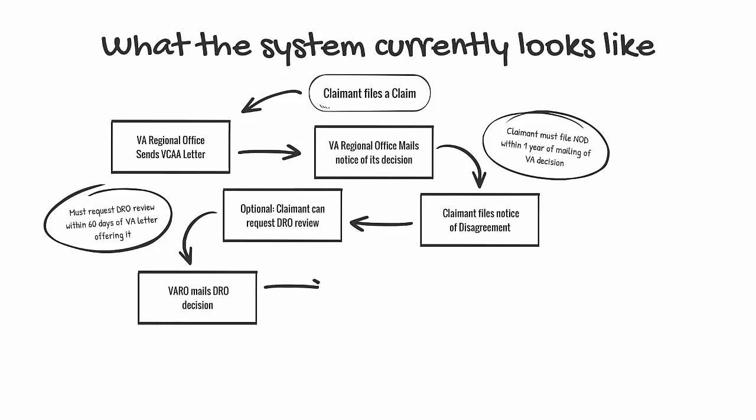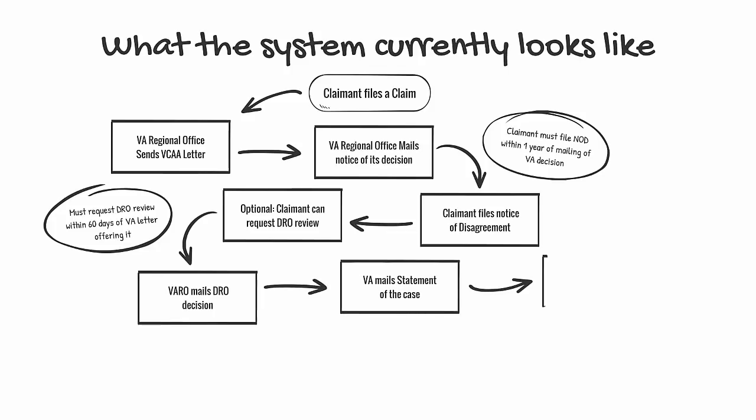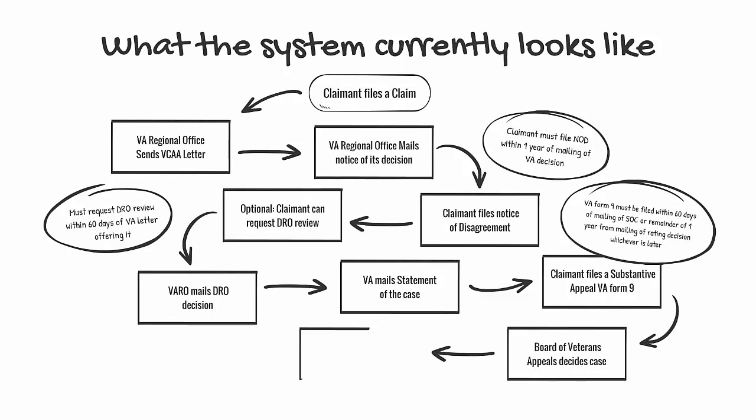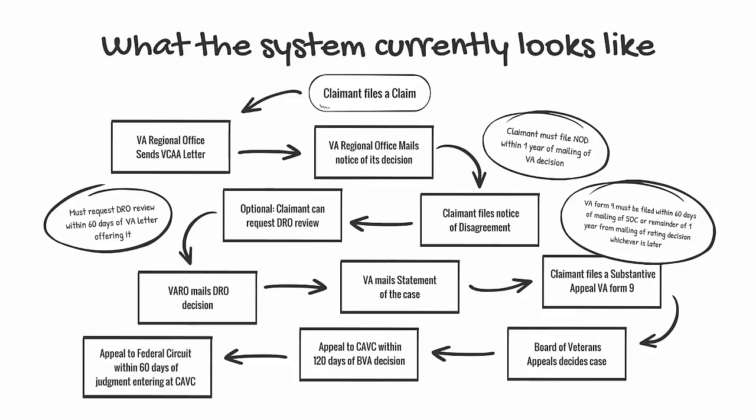If the claim is denied, VA mails a statement of the case (SOC). Note, if the VA grants a claim, then you go back to the beginning of this process. Claimant has 60 days to file a substantive appeal, VA Form 9, from the date of the SOC or a year from the date of the rating decision, whichever is later. The Board of Appeals decides the case, with appeals to CAVC within 120 days. Of course, if a claim is granted at any point, then it goes back to the beginning of this cycle and the appeal process starts all over again.